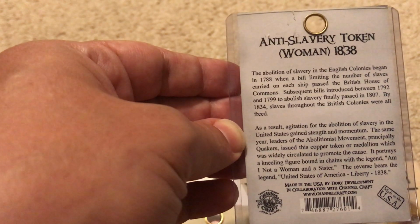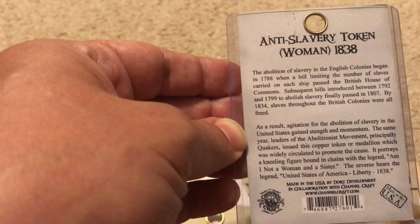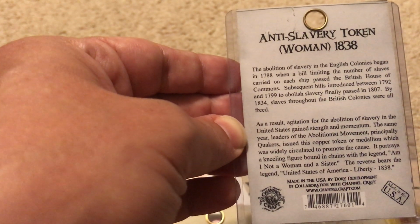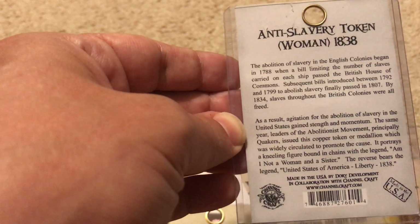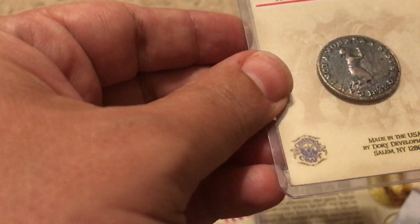The same year, leaders of the abolitionist movement, principally Quakers, issued this copper token or medallion, which was widely circulated to promote the cause. It portrays a kneeling figure bound in chains with the legend, "Am I not a woman and a sister?" The reverse bears the legend, "United States of America, Liberty, 1838." Am I not a woman and a sister?